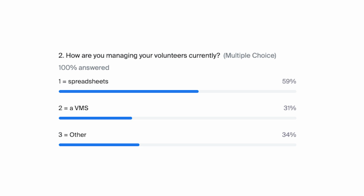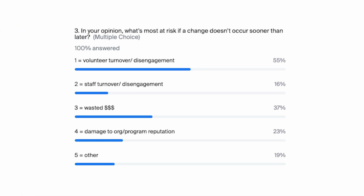And then on VMS, and then something else, other, feel free to share what other is. Common examples are like Access or a CRM that's not specific for volunteer management. And then there's a clear majority focusing on volunteer turnover and disengagement. That just makes the most sense because it's everyone's goal to engage volunteers and grow. So that just makes perfect sense there.